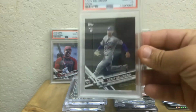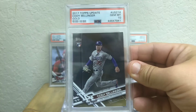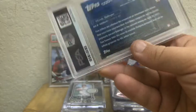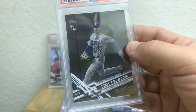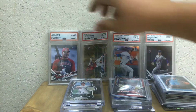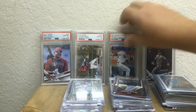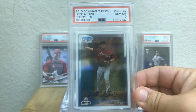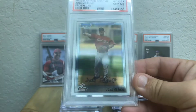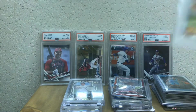Next up, another Dodger. Cody Bellinger, the Topps update. This is a rookie debut, the gold. And this one is number 825 of 2017. And then last up on the slabs is a 2010 Bowman Chrome Jose Altuve. So, really happy about those.